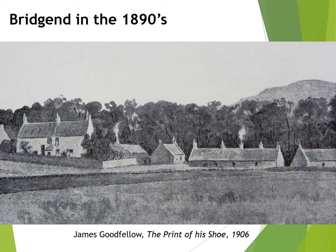By the 1890s, Bridgend Farm had developed into a prosperous, mature farm steading. Viewed here from the newly opened Edinburgh Suburban Railway line, we can see the extended farmhouse and the bothy, and the other farm buildings in the yard, as well as the rows of Bridgend cottages, which were soon to be demolished and replaced.